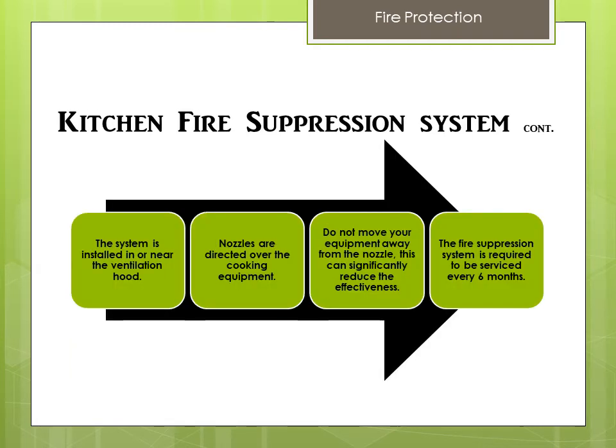The fire suppression system is installed inside of the ventilation hood. Each piece of cooking equipment should have a nozzle located directly above it. Do not move the equipment from underneath the nozzle. This could significantly affect the ability of the system to put out the fire. A fire suppression system must be inspected every 6 months by a licensed contractor.